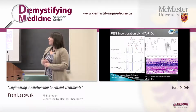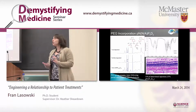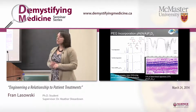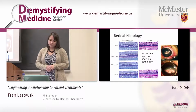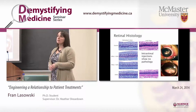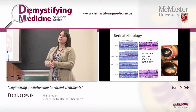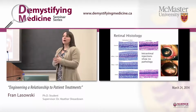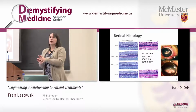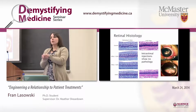And so a lot of characterization to show that things are degrading as they should, and the histology to show that these materials also appear to be safe. We also included some cells, because one of the other applications besides just drug delivery for these materials is the idea of cell delivery. So if you wanted to repair the retinal layers right now, one of the targeted cells is RPEs, the retinal pigmented epithelial cells.